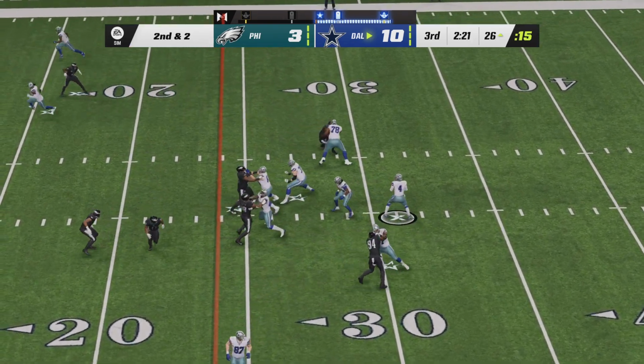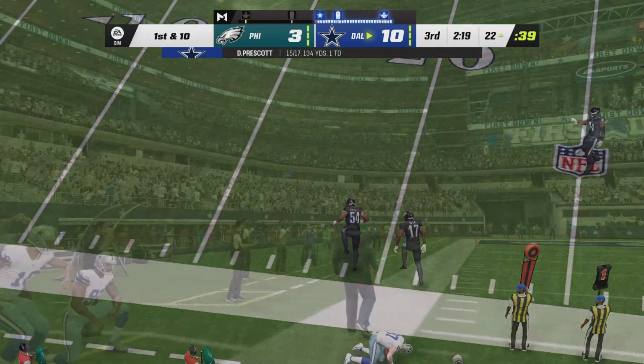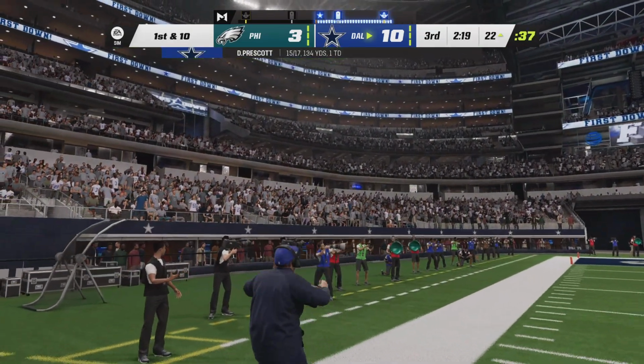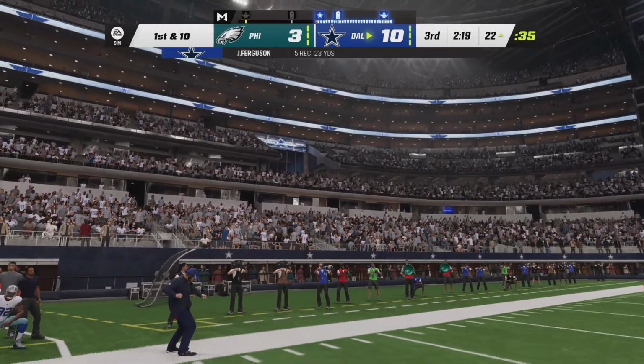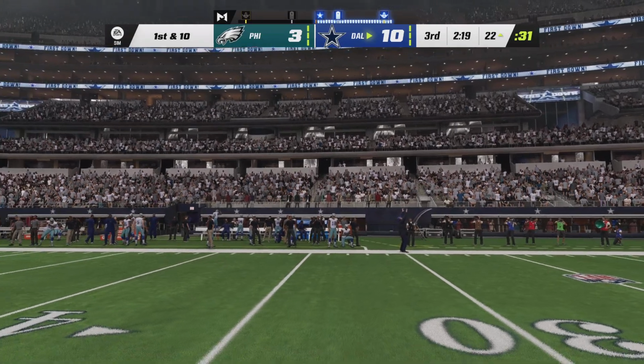Off the play fake, Prescott. To the sideline, and that's well done. Able to drag the feet. He's going to have the first down. Only 3 there on the pickup, but that's enough to move the chains.